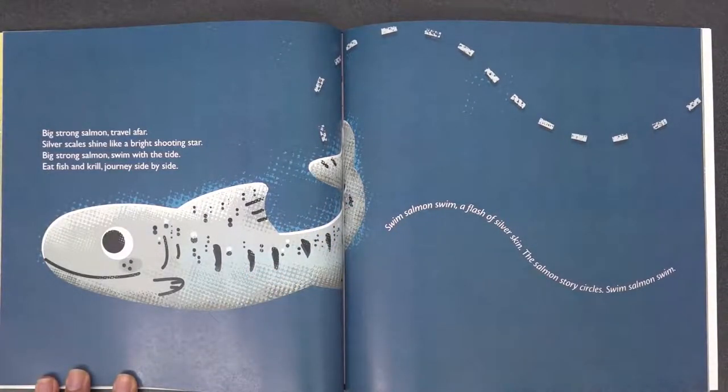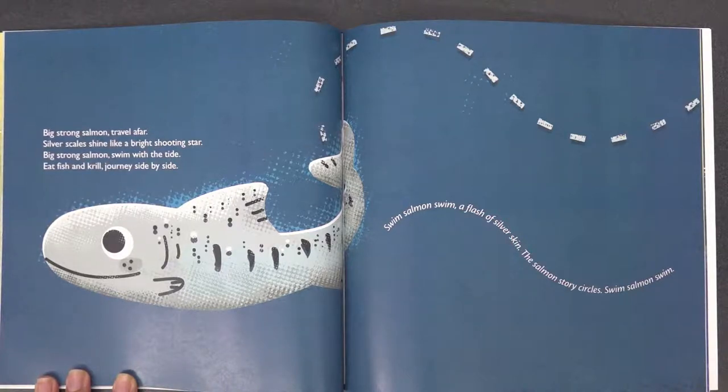Big strong salmon travel afar. Silver scales shine like a bright shooting star. Big strong salmon swim with the tide. Eat fish and krill, journey side by side. Swim, salmon, swim. A flash of silver skin. The salmon story circles. Swim, salmon, swim.